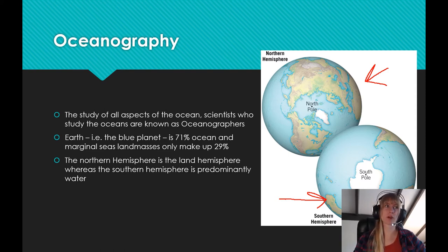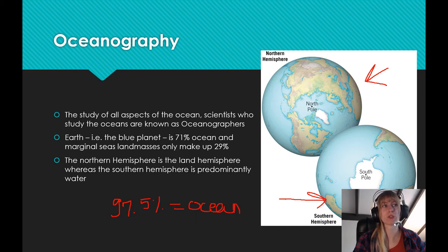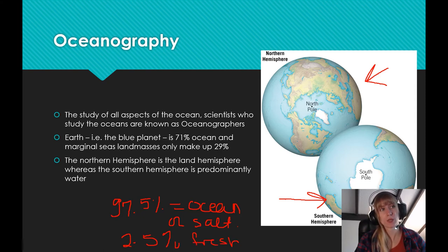97.5% of all of our water is salt water. So our oceans. Only about 2% of all water on Earth is fresh. And yes, that includes water trapped in sea ice because salt doesn't freeze. It actually loses salt when it freezes.